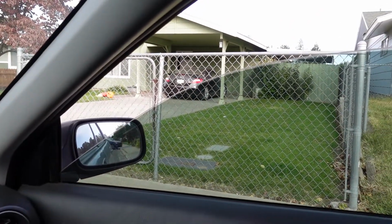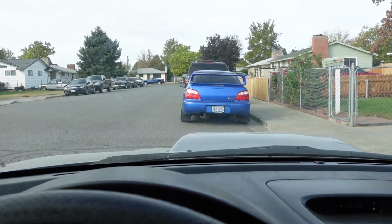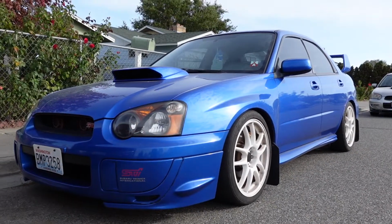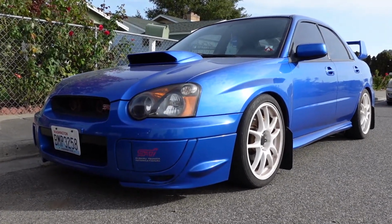All right guys, so we're here at the homie Adrian's house. The clean STI over there. Let's go, we're gonna go wash him right now. So we're gonna get that footage real quick. All right, we got the homie's car right here, lowered on some BC coilovers. Let's get it. Oh, pull on the Subi.